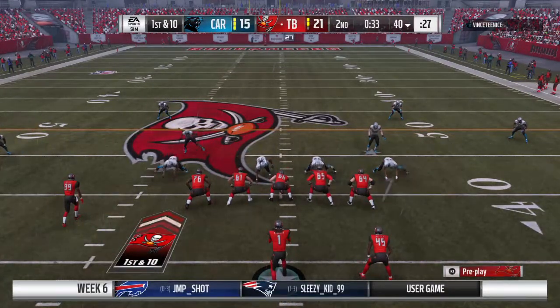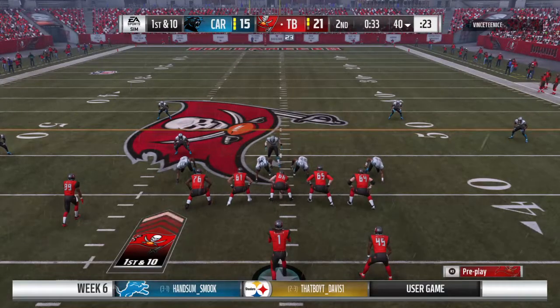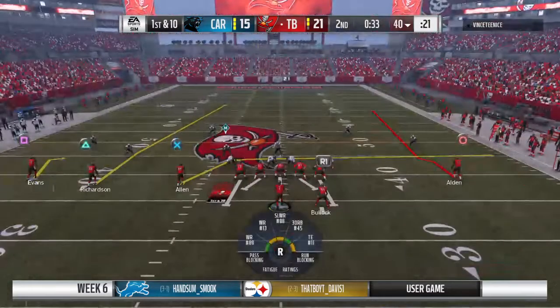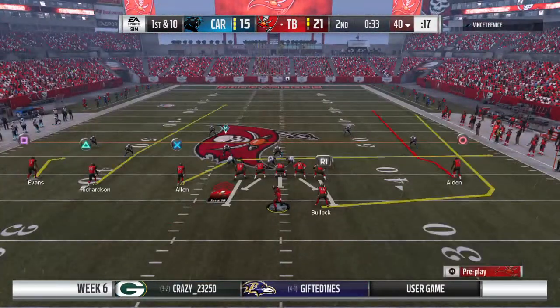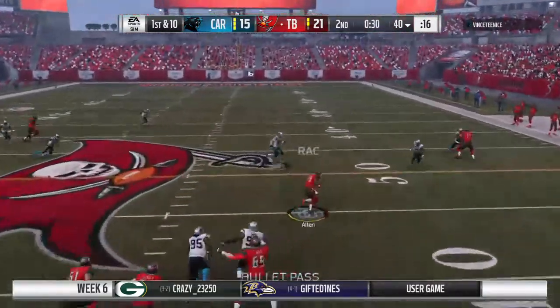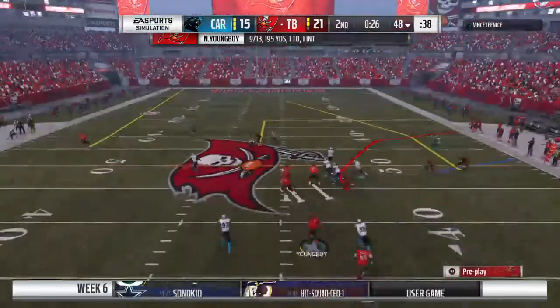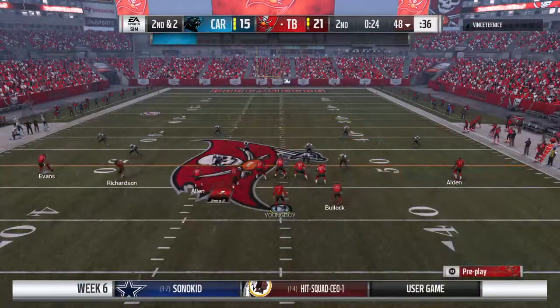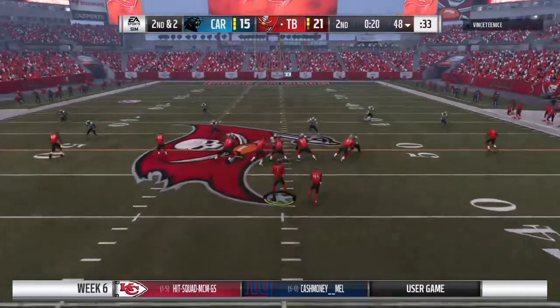Here we go now. Green 39. Detroit. Detroit. He'll look to throw. Across the formation, he's got a man. That's Allen. And he'll get it out a couple yards shy of midfield at the 48. A good pickup there. 8 yards on the first down completion.